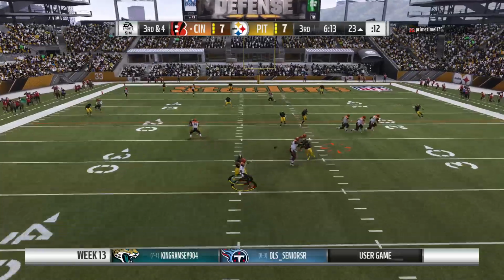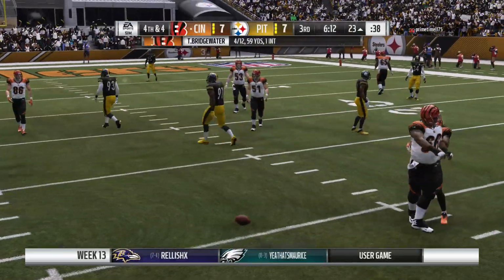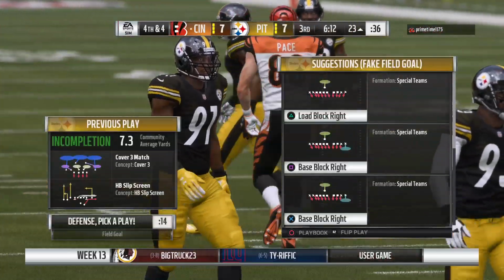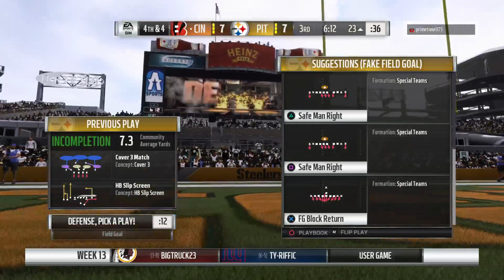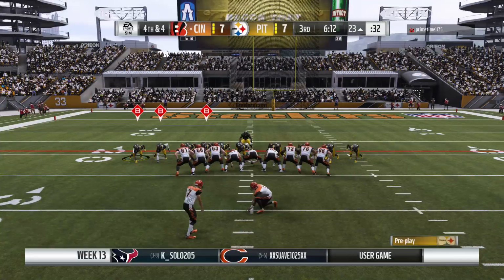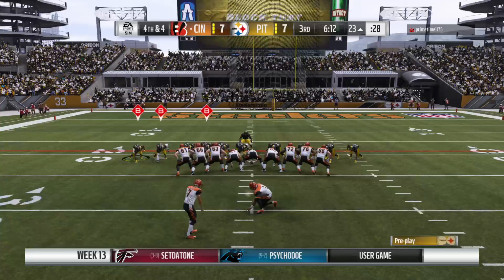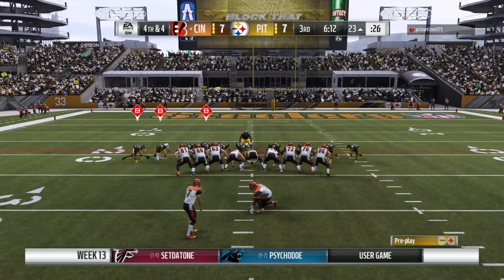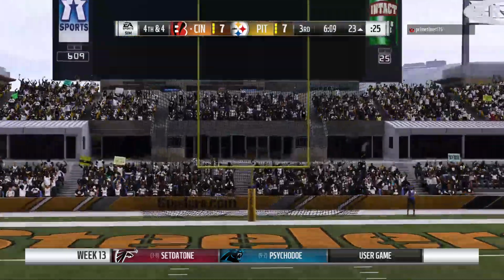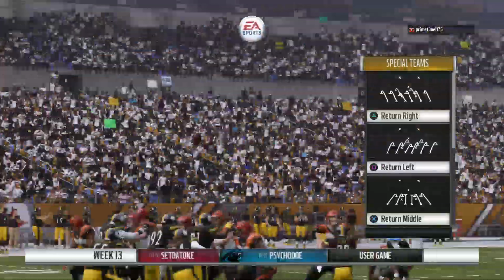Bridgewater to throw it. And that is incomplete. We've seen these defenses make enough opportunistic plays to keep this one low scoring. Flying around, making plays on the ball, and we see yet another errant throw as a result. Now the Bengals will settle for 3 as the field goal unit comes on here. This a 40-yard attempt from the left hash. And his kick is good. And they take the lead here now at 10-7.